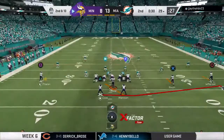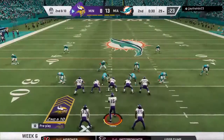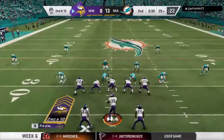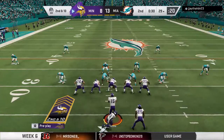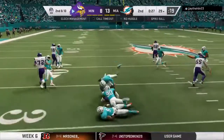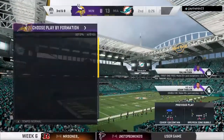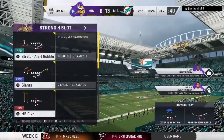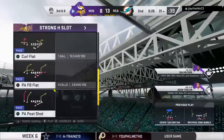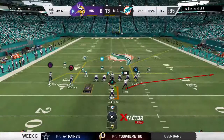Here's 2nd and 10 now from the 29. They'll keep it on the ground again here. And he'll just keep 2 hands on the football as he'll be taken down after a short pickup. The Vikings going to signal for the first of their timeouts as they'll stop the clock with 26 seconds to go until halftime.